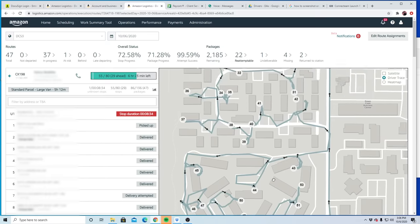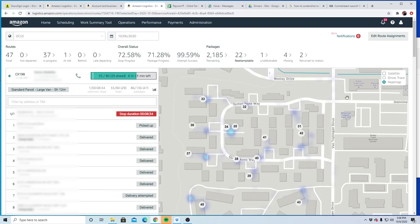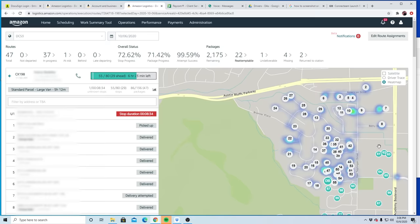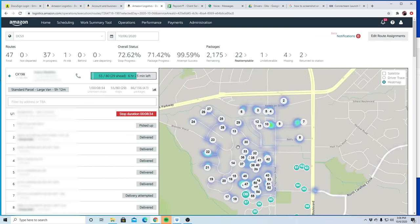And so that can help the dispatcher troubleshoot problems that the driver's having, and parking in a good spot and finding each door to deliver to. And you can see, they have this heat map view as well. You can see where they spent the most time. So I can zoom back out of that. And you can see all the stops that they had, or where they stopped the van for the longest time. Not just the van, but where they were.